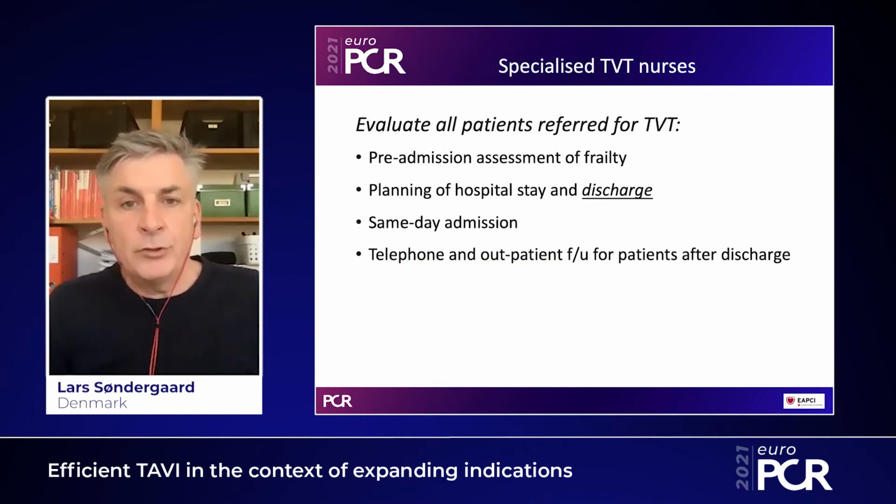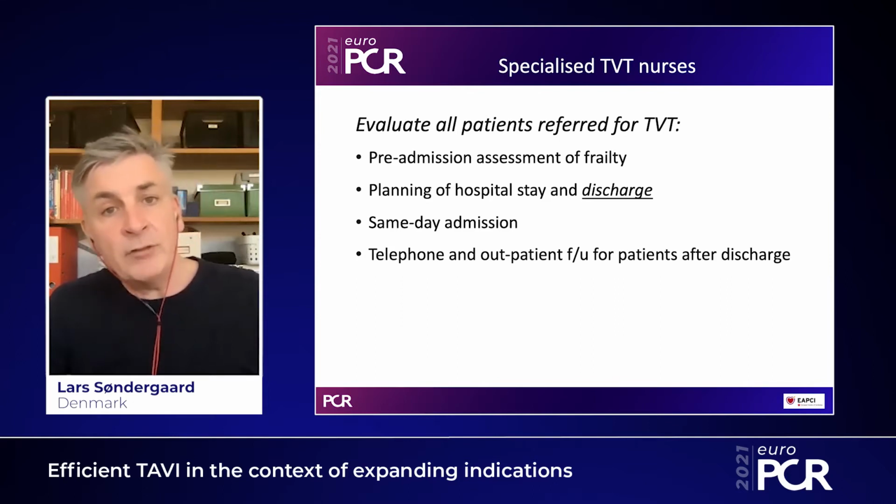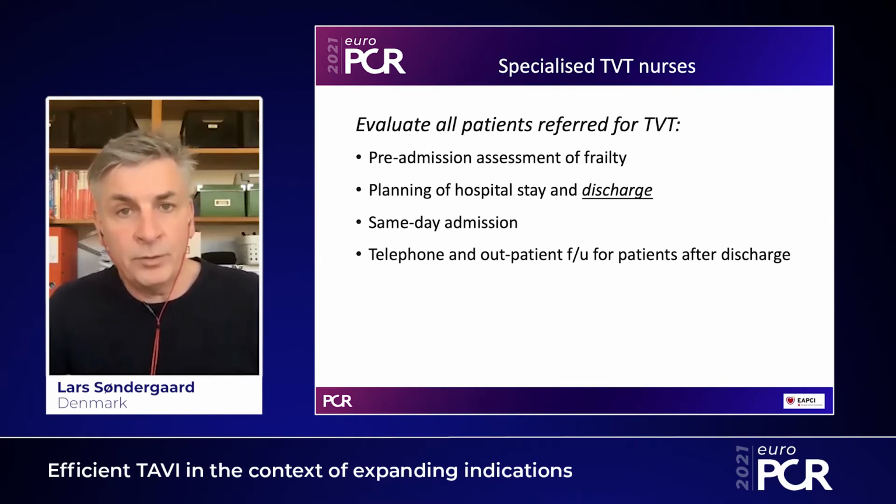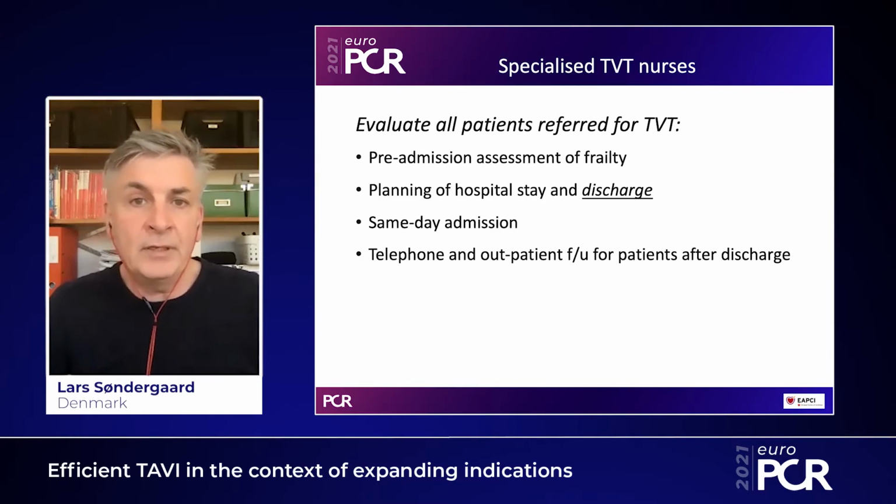So years back, we introduced specialized TVT nurses, and these nurses are seeing all the patients prior to admission to try to screen them for frailty and special needs. And the plan, not only the hospital stay, but also how to discharge this patient after the procedure. And some of the patients are actually elected to be admitted to hospital the same day as the procedure. And when you try to get these patients home very early, often the next day, it's very important to have a close follow-up, calling the patient on the telephone, and also, if needed, see the patient in the outpatient clinic.